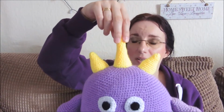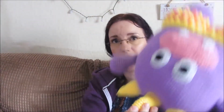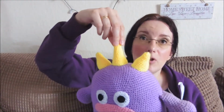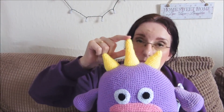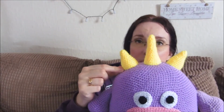The middle one is slightly different in that the increases are worked from this point upwards. The increases are a lot more gradual, and obviously you've got more rows in this one. So this one is a standalone horn. These two are identical. The increases are a lot quicker and there aren't as many rows, so you've got slightly shorter horns. The horns are stuffed, which is what the pattern tells you to do.